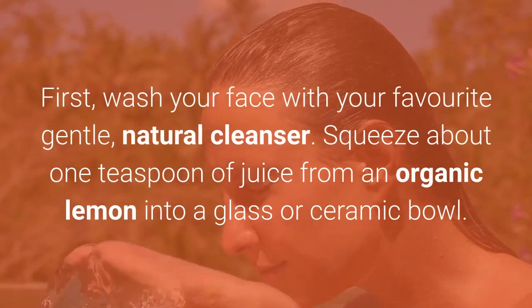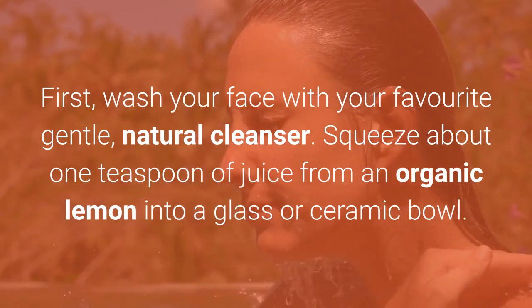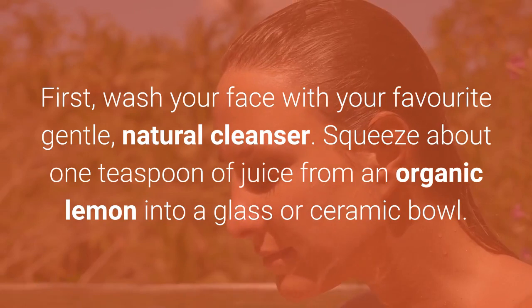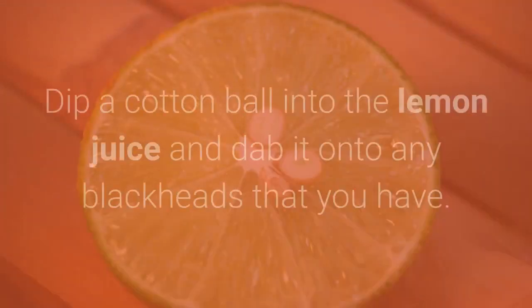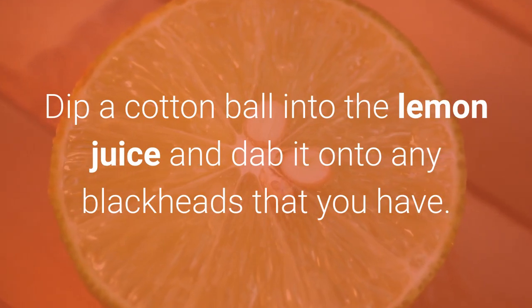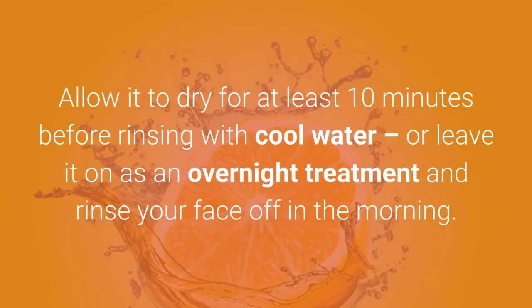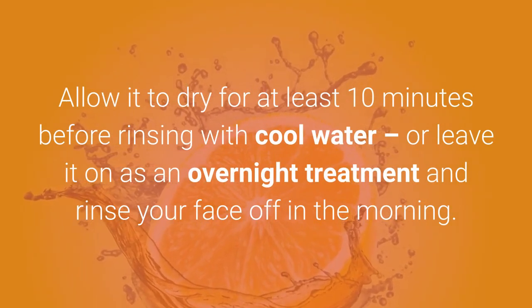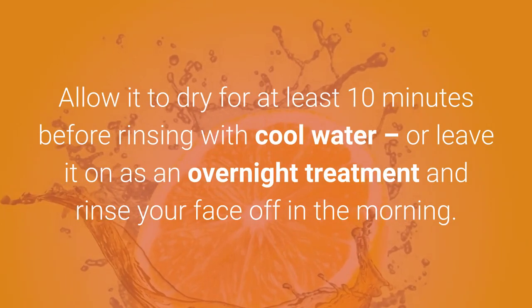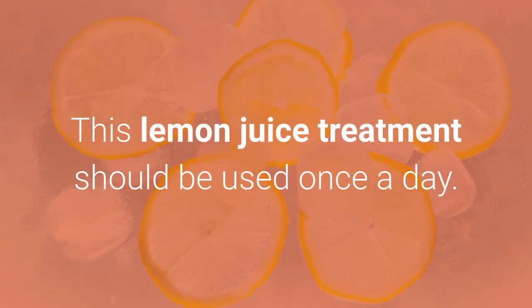First, wash your face with your favorite gentle, natural cleanser. Squeeze about 1 teaspoon of juice from an organic lemon into a glass or ceramic bowl. Dip a cotton ball into the lemon juice and dab it onto any blackheads that you have. Allow it to dry for at least 10 minutes before rinsing with cool water, or leave it on as an overnight treatment and rinse your face off in the morning. This lemon juice treatment should be used once a day.